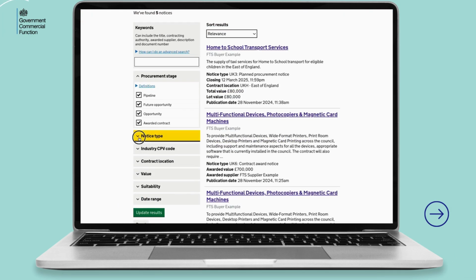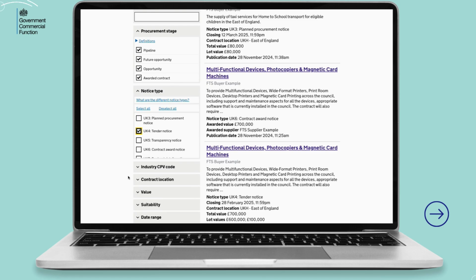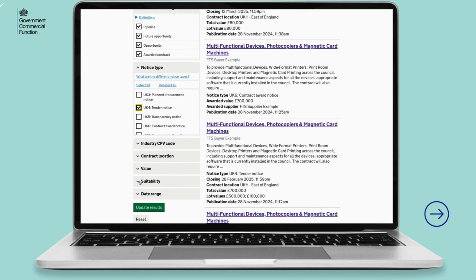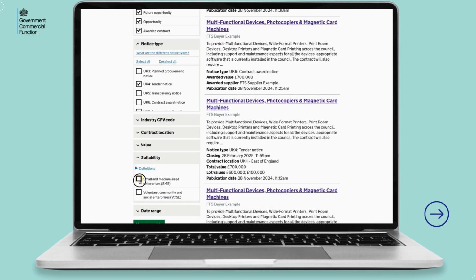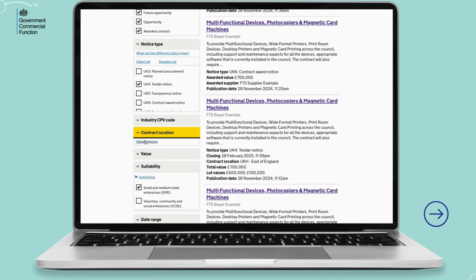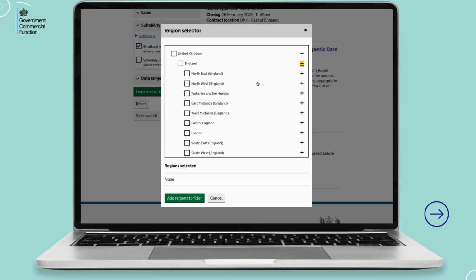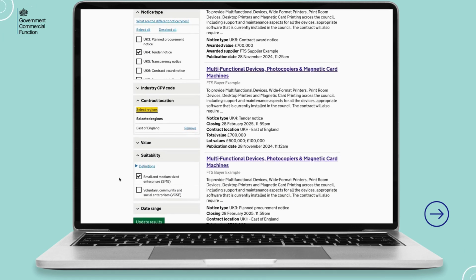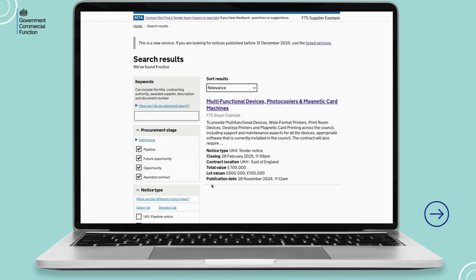In this case, selecting Tender Notices will show you all of the available tender notices. Next, using the Suitability filter, select those opportunities that have been marked as particularly suitable for small and medium enterprises. Use the Contract Location filter to select England, then scroll to find East of England to narrow the search down a bit. Then press Update Results and you will be left with all of the results that are within your filter.